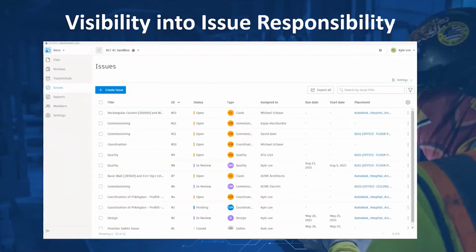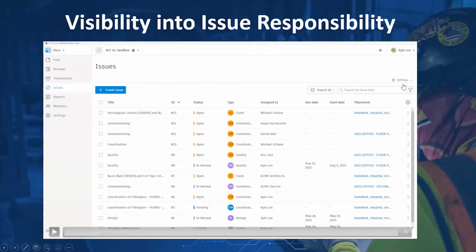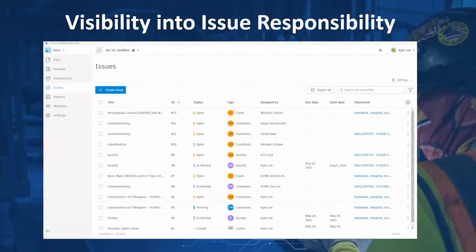And again, as you can see here on the right-hand side of the screen, we do have the ability to filter and look at specific statuses. So maybe we only want to see those issues that are open or in review. Maybe we only want to see the ones that are assigned to myself or my team.